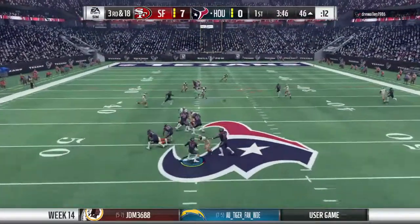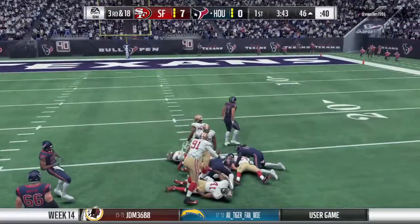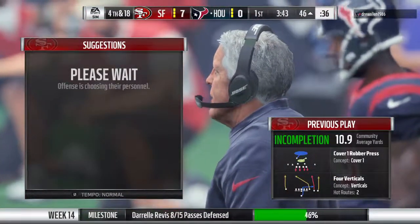Here's Daniel. And incomplete. The contact made the ball roam free and brings up 4th down.